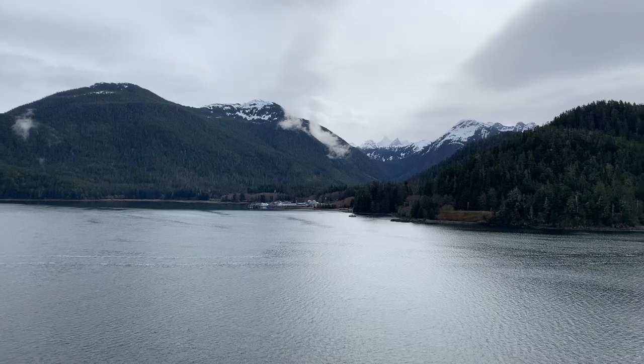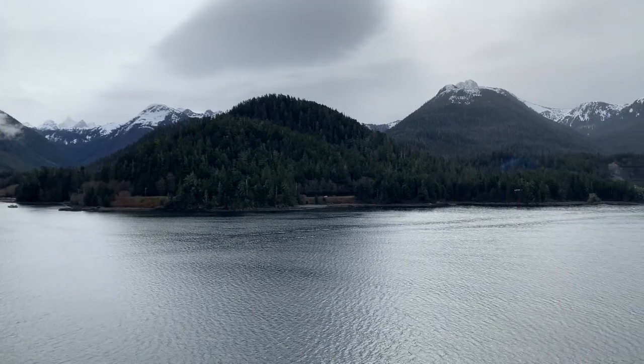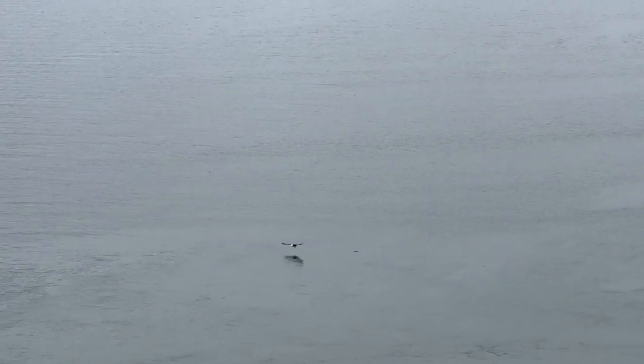Another added benefit of a balcony room is the ability to watch for wildlife as you cruise along. There were afternoons where we would take a blanket, our coats and hats, and go watch for wildlife as we cruised to our next port. In Juneau, while we were waiting to leave port, I actually was able to witness a bald eagle swooping down and grabbing a fish right out of the water and flying away. You don't get to see that every day in Indiana.